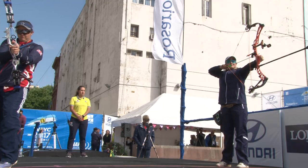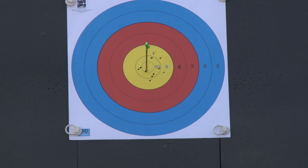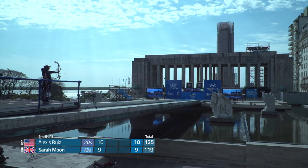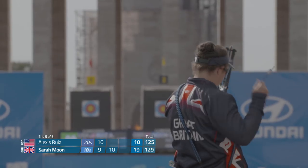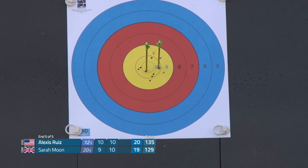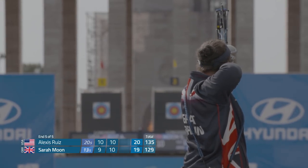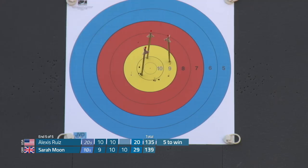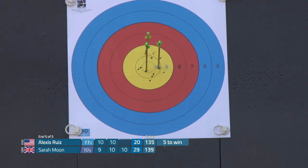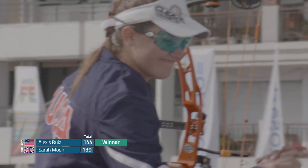It's a wide 9. Next 10. Another 10 for Ruiz. Last arrow for Sarah of this match. See if she can finish nice and strong. 10. Yeah, good finish. It's going to be a 5 to win for Alexis Ruiz of USA. 9 at the top, but it's enough to win. It is. Alexis Ruiz is the world champion of compound junior women.